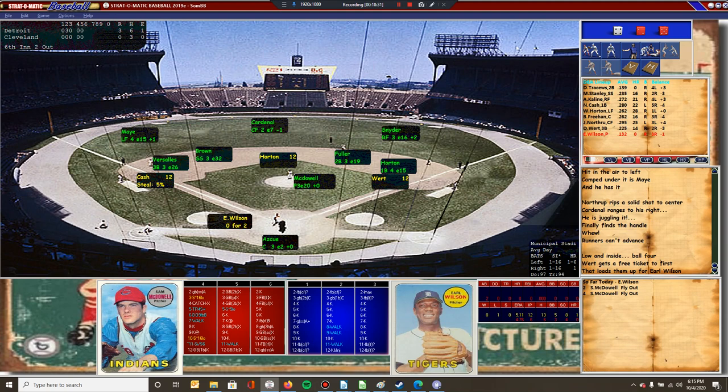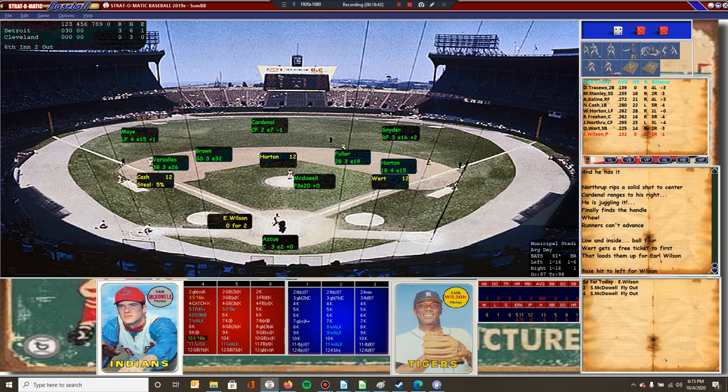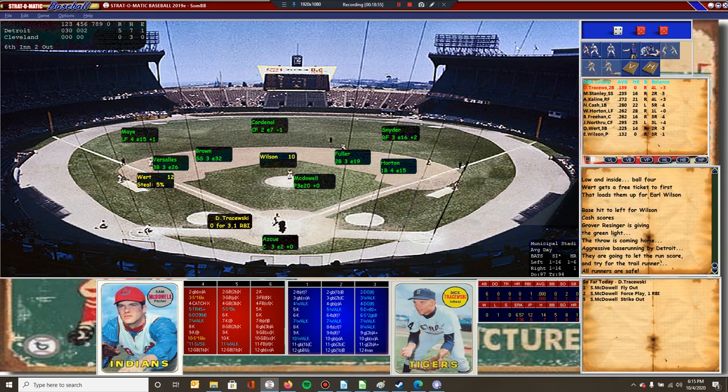Wilson's 0 for 2 today. He's flown out both times. And here comes the pitch from McDowell. And he greases one right down the middle. And that's going to be a base hit. That's going to score a run, maybe two. Horton's rounding it, and they cut it off, and they're going to throw for the trailing runner, and they're not going to get him, and the Tigers are now up 5-0, as McDowell just is struggling here today.